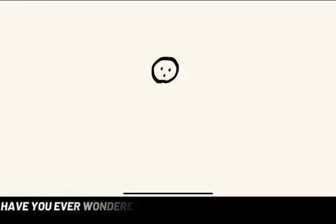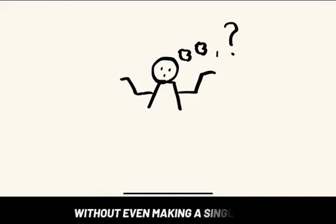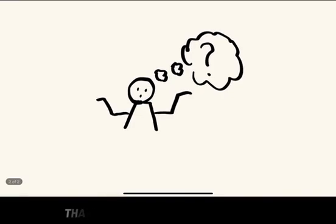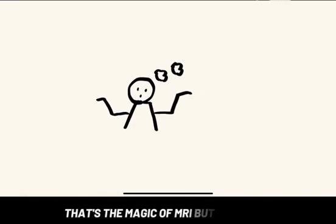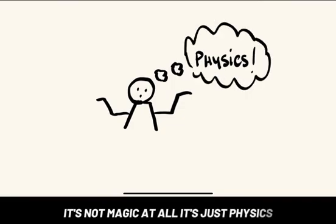Have you ever wondered how doctors can look inside your body without even making a single cut? That's the magic of MRI. But actually, it's not magic at all. It's just physics.